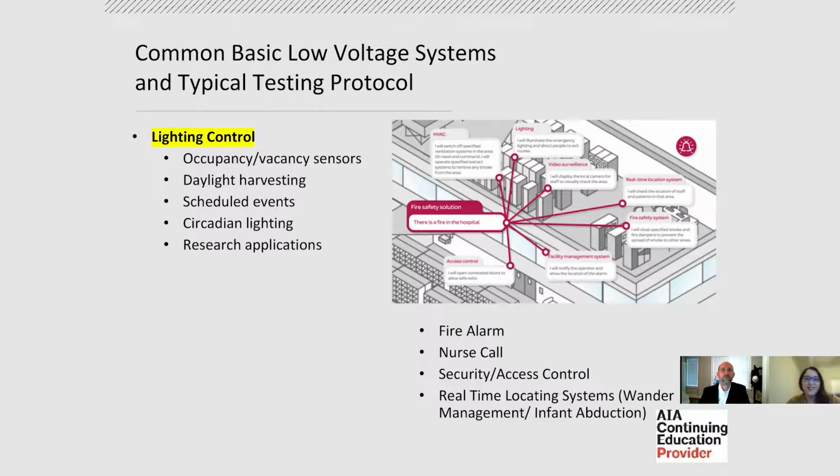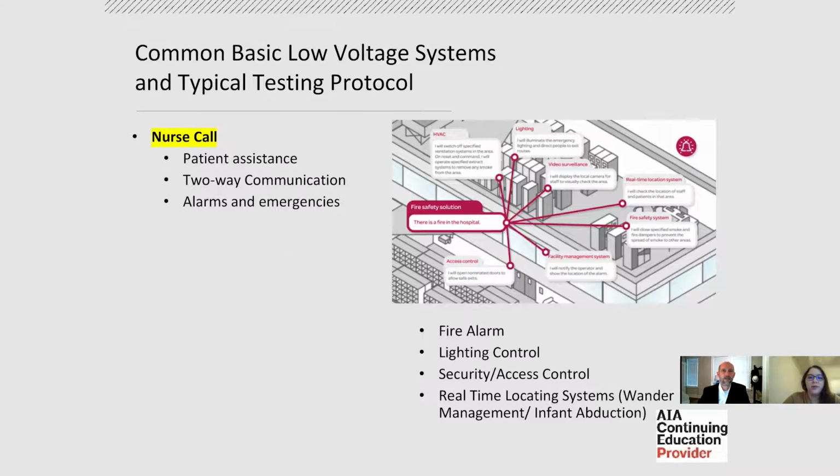Something that's a little bit more simple, nurse call, is basically just communication between patients and nurses and staff. So that communication is used for assistance. It's used for a quick remote communication, and it can be used for emergency events. Things such as basic needs can be met by hitting the water button or the toilet alarm.